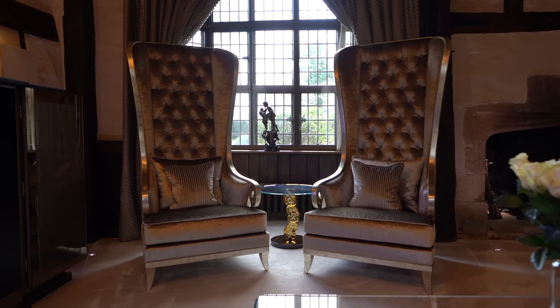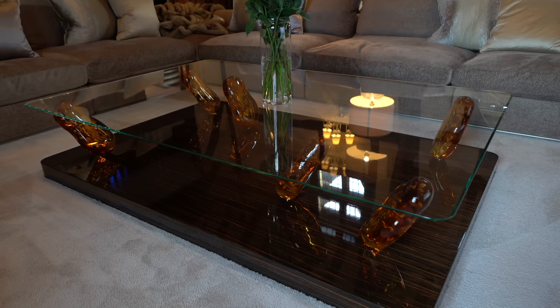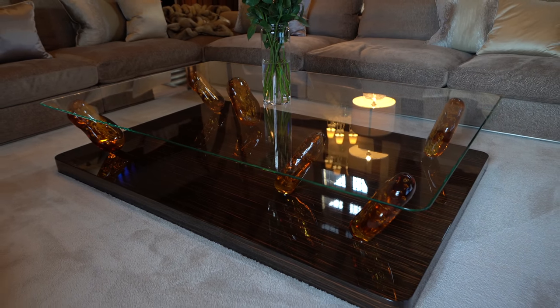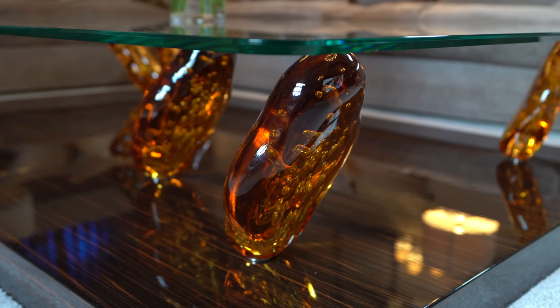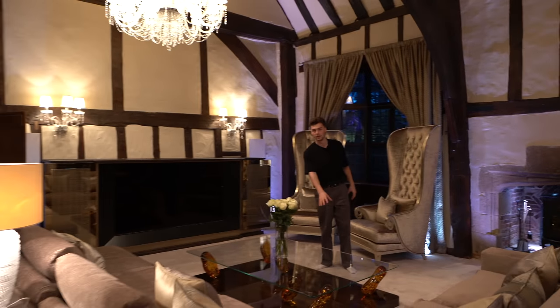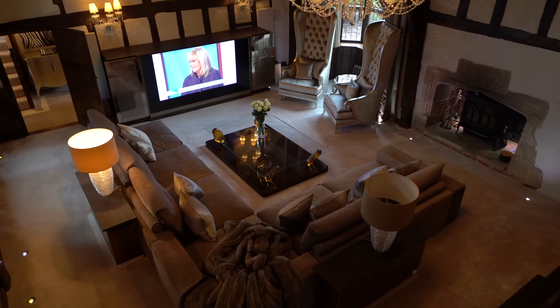Yeah. We've got these winged chairs all the way from Venice. The sofa as well is Italian. Murano glass table again, with the glass pebbles in here. Oh yes, looks like amber. You know when they blow the glass and it creates the bubbles? Yeah. It looks like that sycamore wood underneath. We've got the log burner here in this original fireplace. So much character in this part of the house.